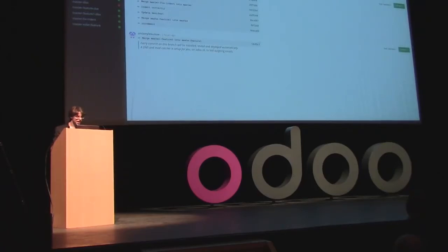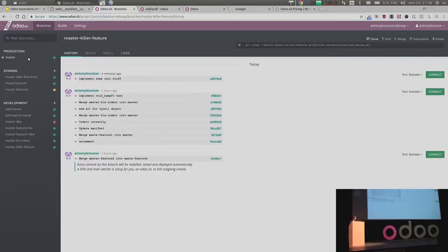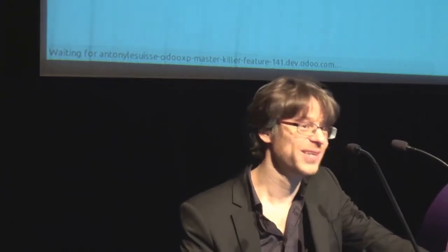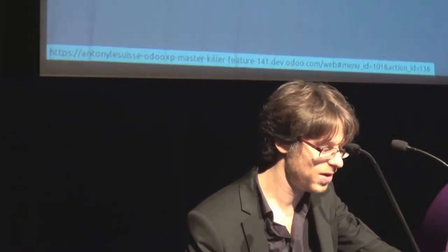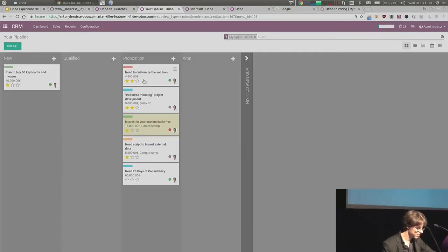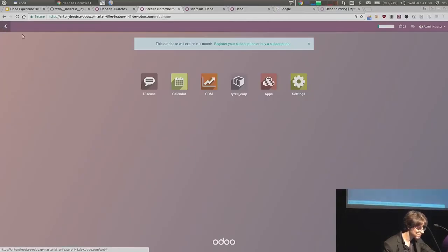So here, if I go on production, on the production branch, it's a bit slow because I didn't connect to it for a few hours. I actually installed a module from OCA, which is the sheet-wide module. It's a simple module that, not narrow, widen the sheet. So if I go on the opportunity in production, I can go on my pipeline, and you can see that, oh, I didn't install it there.